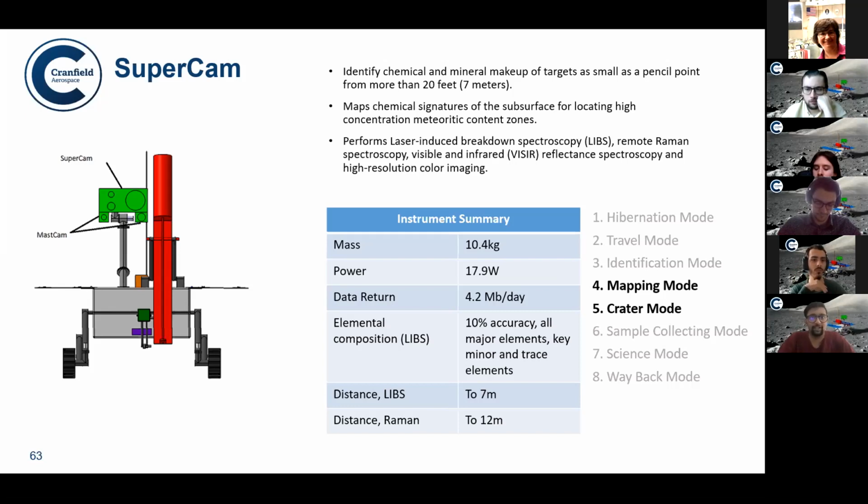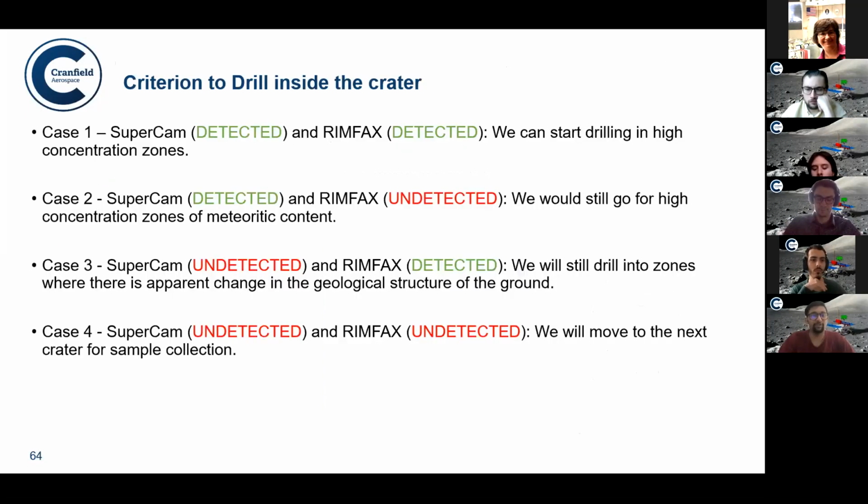So if we go to the next slide, we'd be able to see the criteria to drill inside the crater. Now we've got 4 cases, which is additional information on what my teammate Valenton was on during the operational modes. Case 1, where the SuperCam and RIMFAX both detect that there is something in that zone. Then we can start drilling in these high concentration zones given by the chemical maps from the SuperCam.